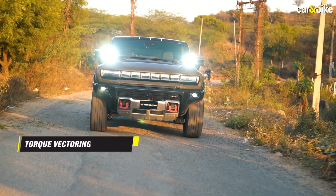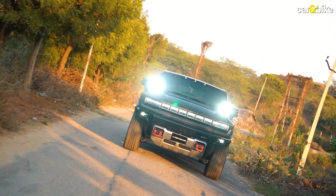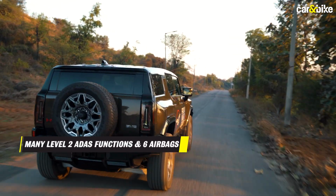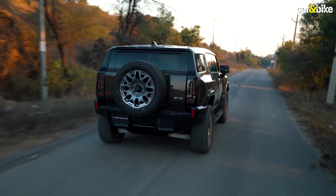This 3X model also gets torque vectoring, which helps in getting better traction across situations. 6 airbags are standard, and the Hummer EV also gets a whole lot of level 2 ADAS functions, including auto emergency braking for a safer drive experience.